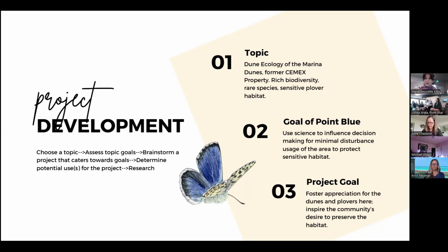So yeah, the goal of Point Blue in all of this is that they are using their science and data that they're collecting to influence decision making, to support minimal disturbance usage of the area. And what this means is, hopefully, by supporting minimal disturbance usage, they can help protect the species that are there, so the lowest impact possible. And then the goal of this project in particular is to foster appreciation for the dunes and the plovers here, and hopefully inspire the community to want to protect and preserve this place, and hopefully learn some more about what's going on in their neighborhood.